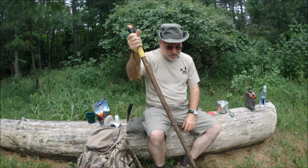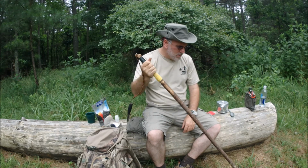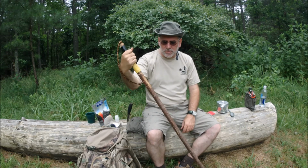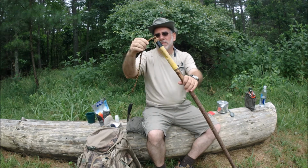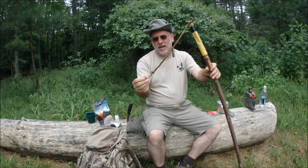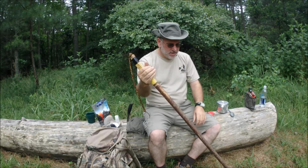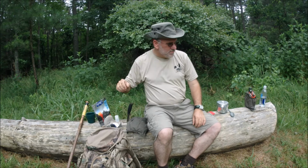I cut that stick when I was probably, I don't know, 8 or 10 years old down in Florida, or maybe I was living in Florida. I think I cut it in the Smokies on vacation one year, brought it home and put a piece of leather on there. I did have a little leather medallion that had a picture of an eagle on it. I think I lost that. But anyway, good old stick. Good hiking stick. Oh yeah.